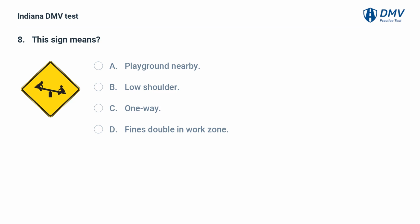This sign means A. playground nearby. B. low shoulder. C. one way. D. double fines in work zone.